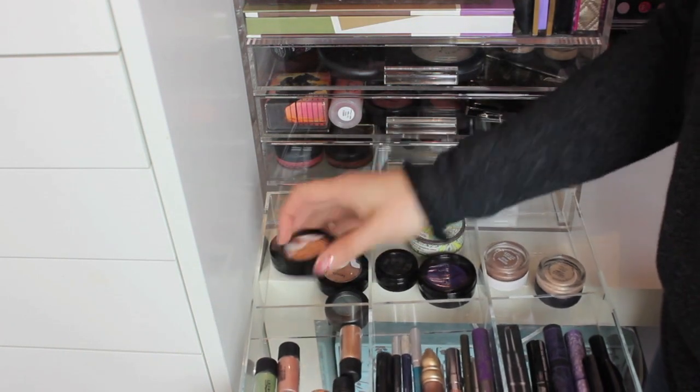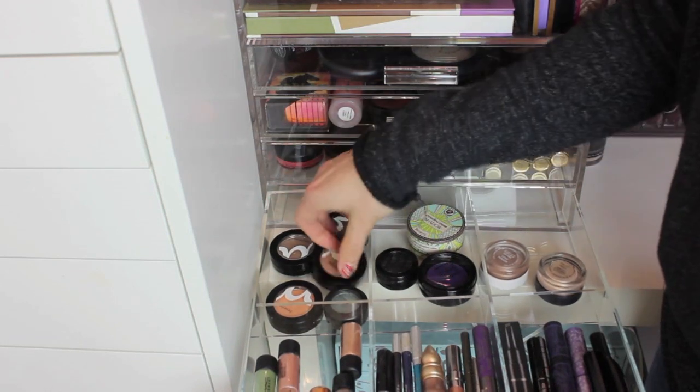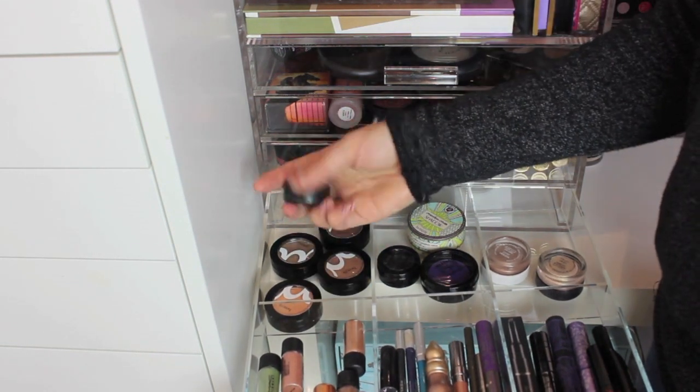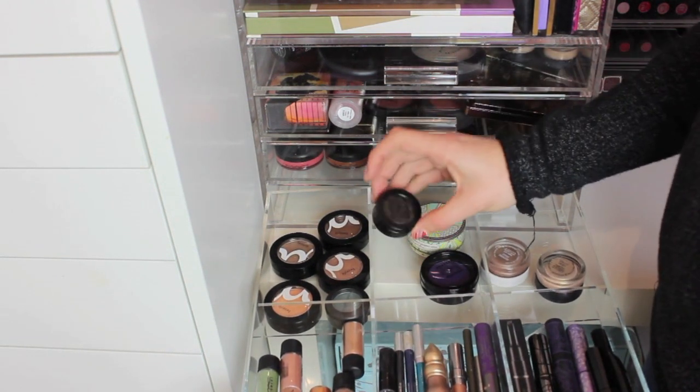Some random single eyeshadows from Benefit. I think I got these on eBay. Shallow, Bossy, Soft Shoulder, and Getaway. Yeah, I did. I definitely got these on eBay because they discontinued them. And this is a MAC in Steamy. Just haven't depotted yet because I've got something really similar from Urban Decay.